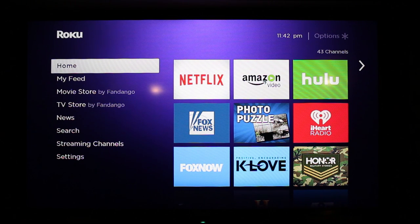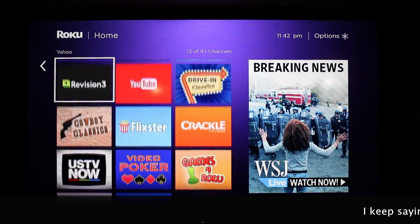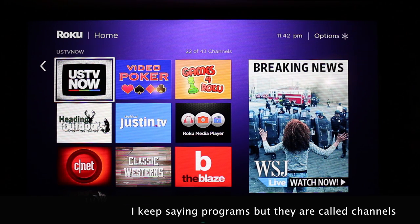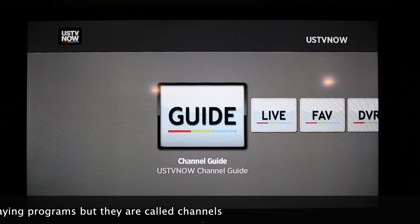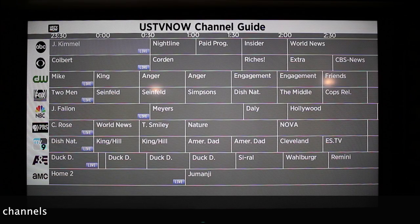Okay, guys, this is the Roku 4 that we have in our living room. As you can see, you can add programs onto it, and each one of these little squares here is a different program that you can add in. We used to watch our TV back home with this program right here called US TV Now. It was like $30 a month or something like that, $29 or $24 a month. And you actually got quite a few programs.